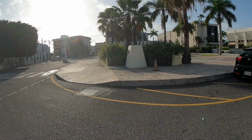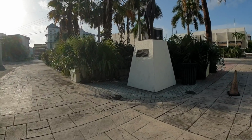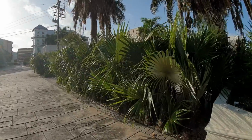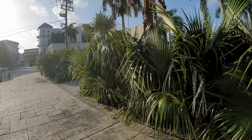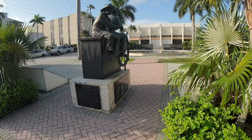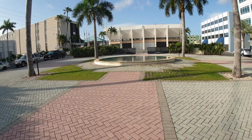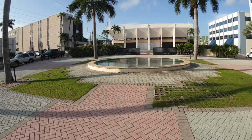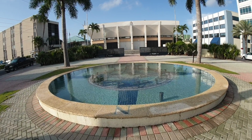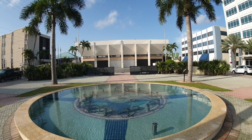So a couple of landmarks you can look out for here, if you've watched the video and now you're coming on your own and trying to remember these things. Basically, we came out of the terminal, we came to that intersection, we crossed on the right signal, and then there's a little memorial park to the soldiers and past servicemen of the Cayman Islands. And there's a little pond right here, and behind us is the district courthouse.